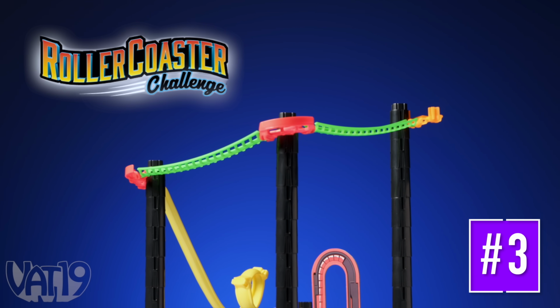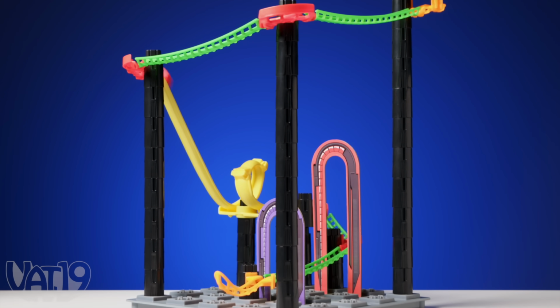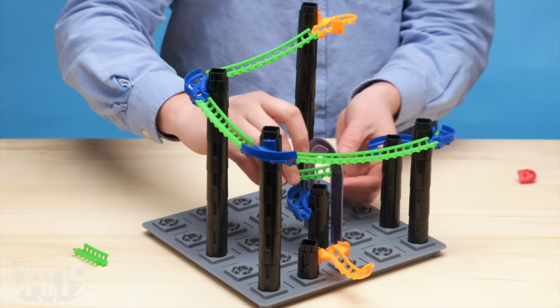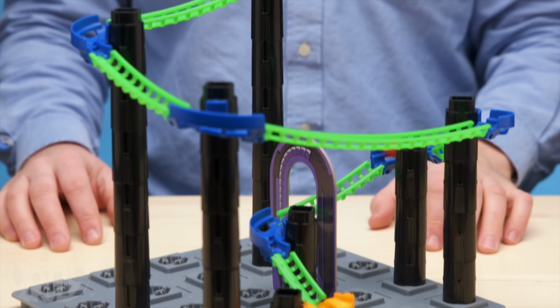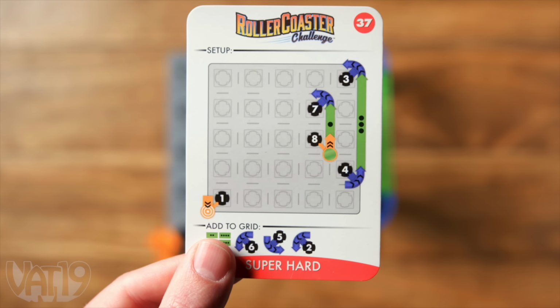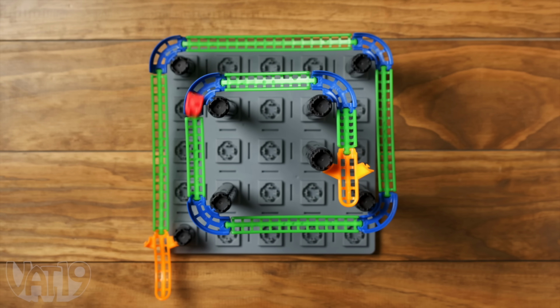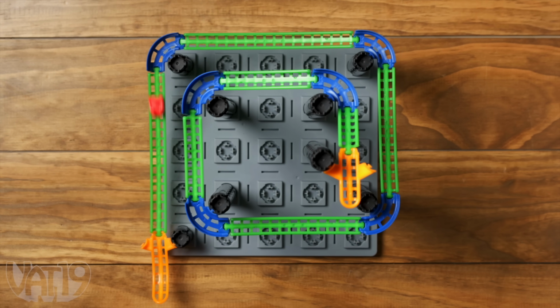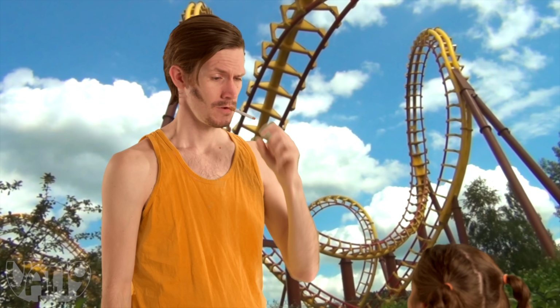Roller Coaster Challenge is a fun, single-player logic puzzle that lets you build your own working mini roller coaster. Build the coaster to get the car from start to finish without getting stuck or going off track. The cards dictate the start and end of each puzzle, and you've got to figure out how to fill in the gaps without crashing. Are you up for the challenge to create exciting runs that get your thrill seekers through safely? Because we're counting on you to do it right.